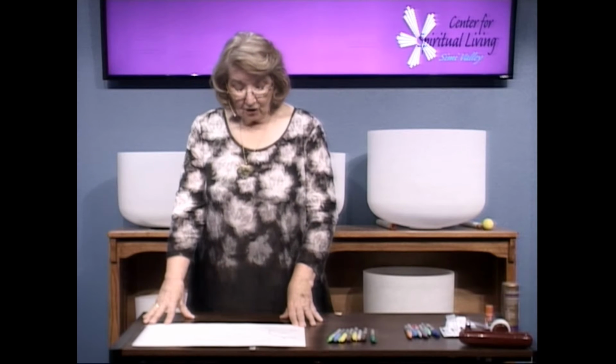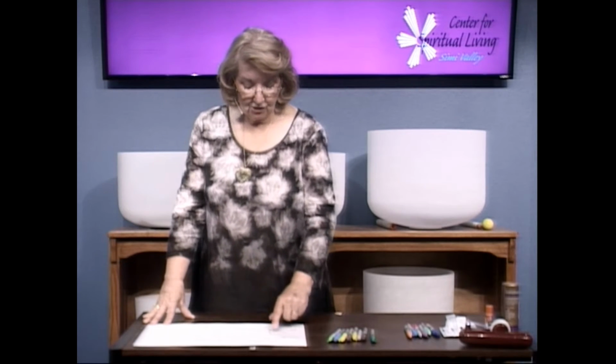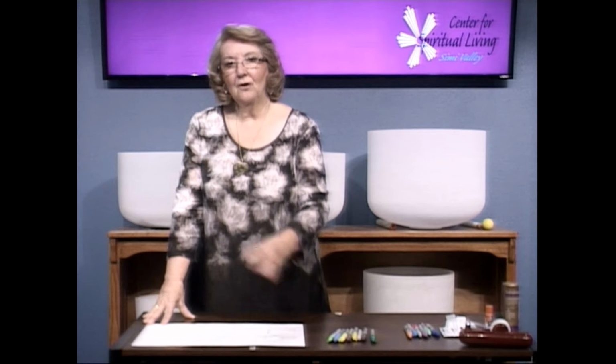So if you have a piece of paper and a pencil, or even just a marker, it doesn't matter, go ahead and write the word ish. You can print it if you don't want to use script writing. I use script writing, and just write ish on your piece of paper, anywhere. It doesn't matter where it is on the piece of paper. And we're going to take some lines going from the word ish all over the paper.